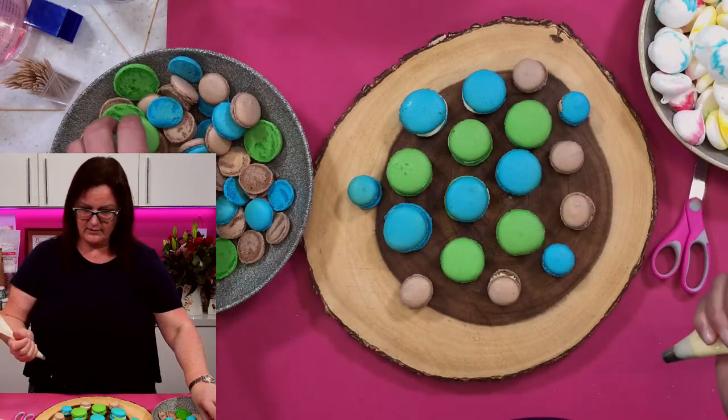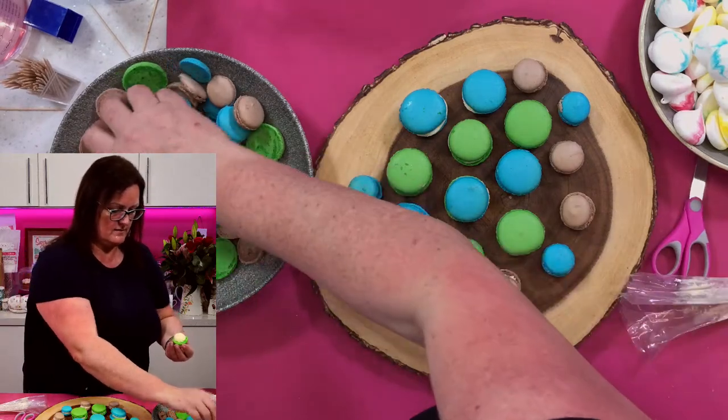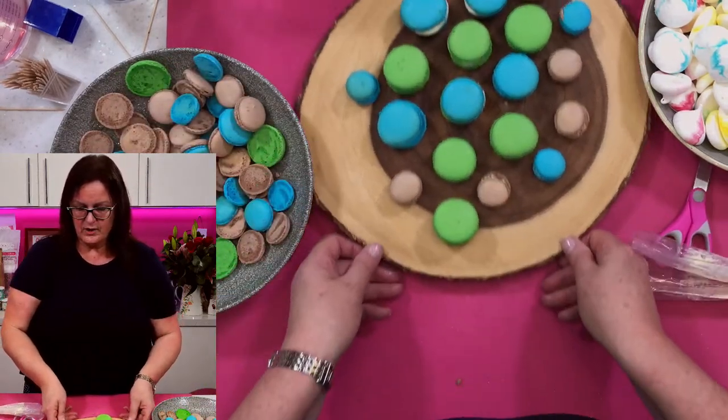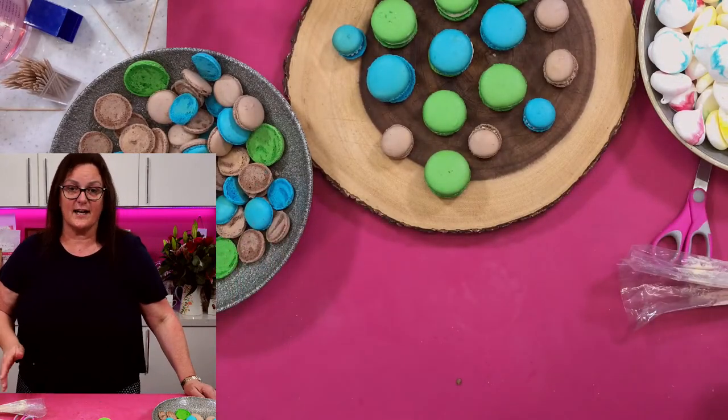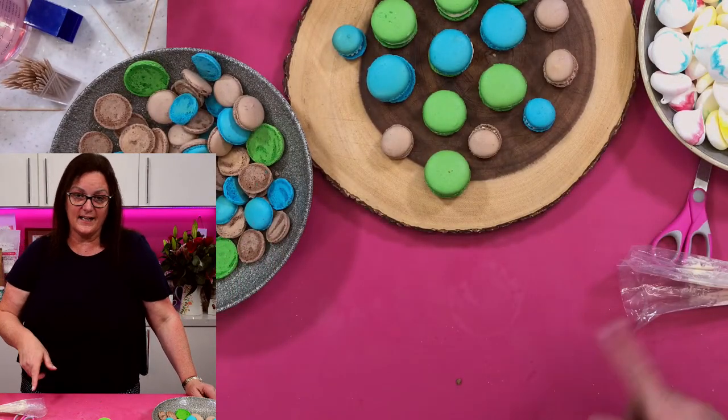Right, I think that's it now. So I'll fill up some more, just one second. Right. So let me do those. So tonight we've done loads, haven't we? Yeah. So we've made macarons tonight, the easy way. You can't get it any easier than that. I'm going to get those in a minute for you and peel them off.